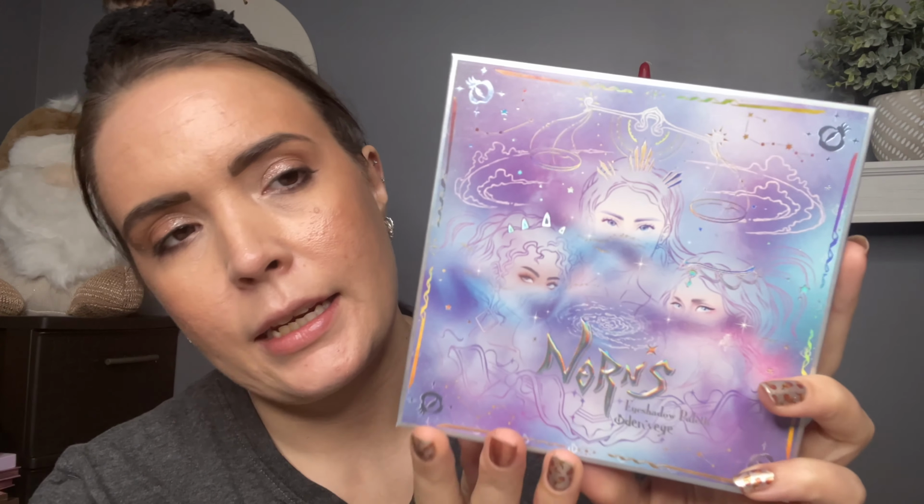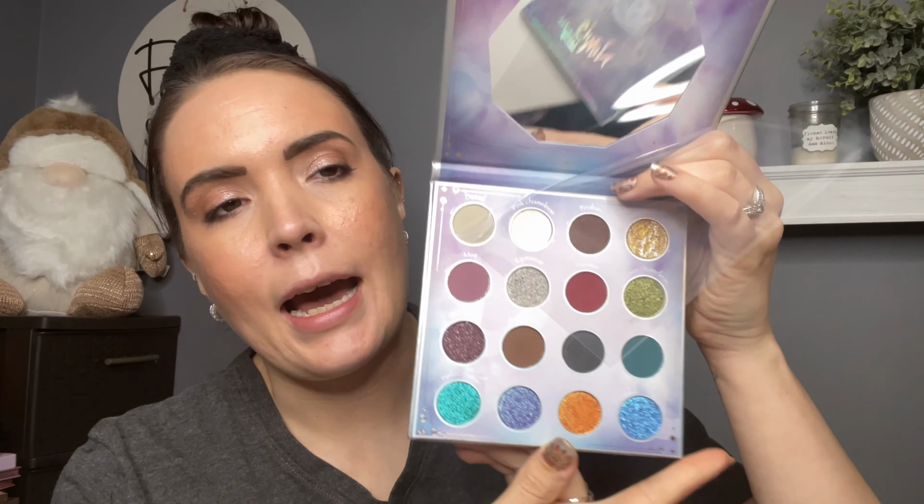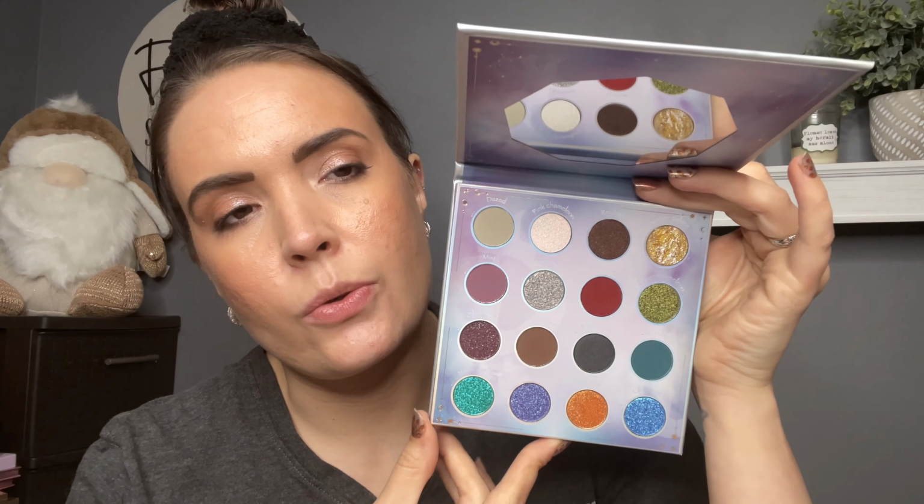So this is also from Odin's Eye. The next 3 are going to be from Odin's Eye after this one as well. But this is the packaging here. Again, it just looks like a little fairy dream, right? And then you open it up, and I absolutely love this color story.